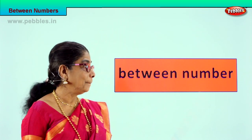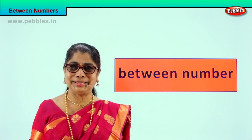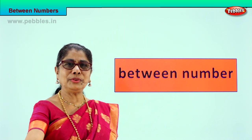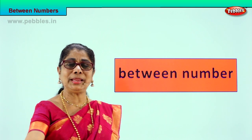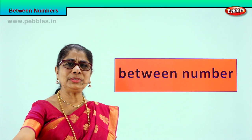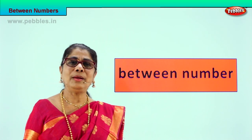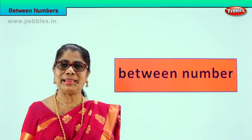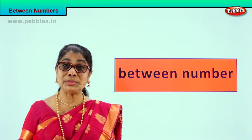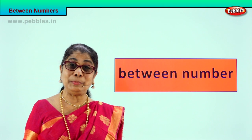That's all. Between number. It's like three of you sitting in a row, 1, 2, 3. If the middle girl is missing, the teacher will ask, who sits there? Whose place is that? Oh, that is Asha. She's absent today. Finding between. Who sits in between? Who stands in between?